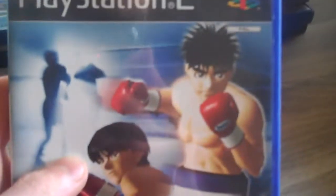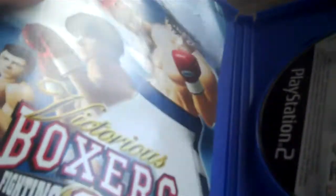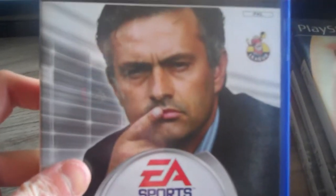Then Victorious Boxers Fighting Spirit 2 by Explosive. Yeah, I think it's not one of the better boxing games, but it's decent. The manual is also pretty thin. It's like 4 pages, so I don't expect that it's gonna be a pretty good game. Then the next pile, Total Club Manager 2005, complete, nothing to say about it.